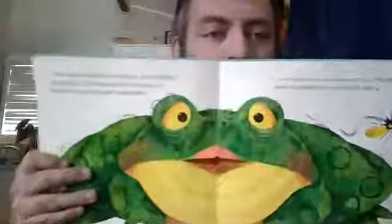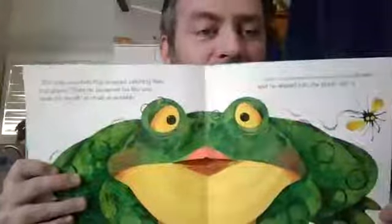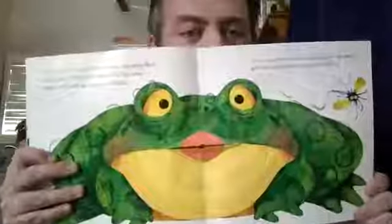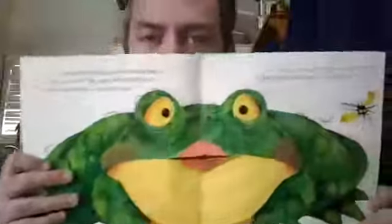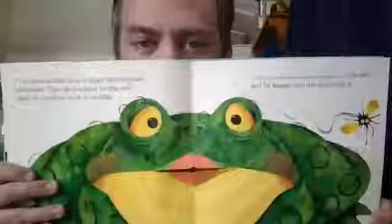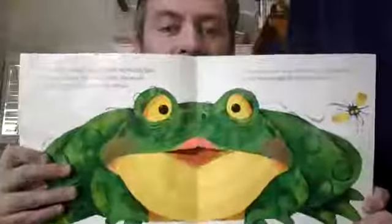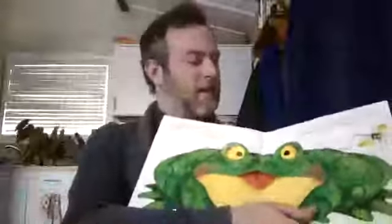The wide-mouthed frog stopped catching flies and gulped. Then he puckered his lips and made his mouth as small as possible. "Oh, you don't see many of them around, do you?" he said, and he leapt into the pond with a splash. Ooh, that's a fun splash.